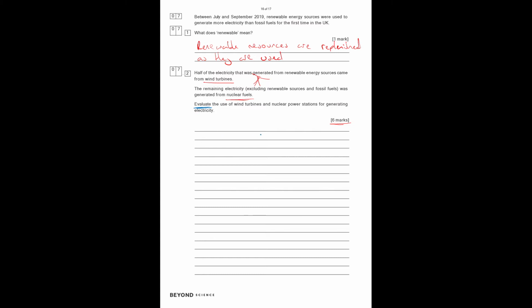So what am I going to start with? Well, one of the great differences between nuclear fuels and wind turbines is that nuclear fuel is like a fossil fuel power plant in that you can use it to generate electricity whenever, and it can generate quite a large amount of electricity, or power should I say. On the other hand, wind turbines are dependent on the wind. We don't get a constant supply of power from them. So I'm going to start off with that.